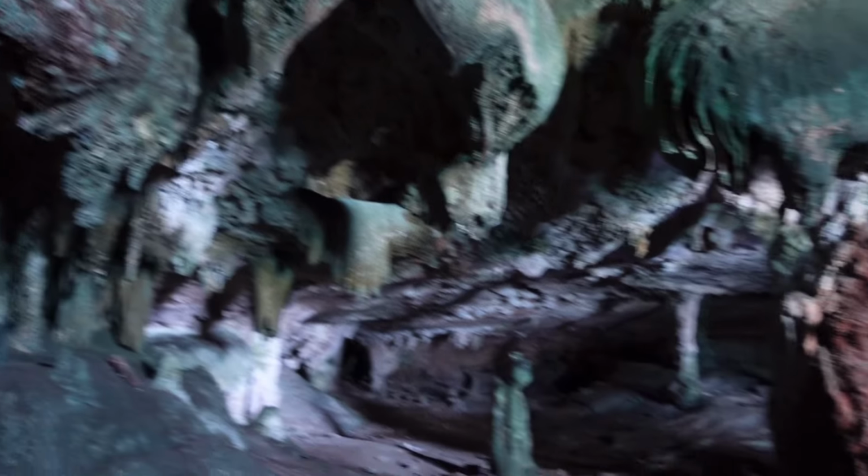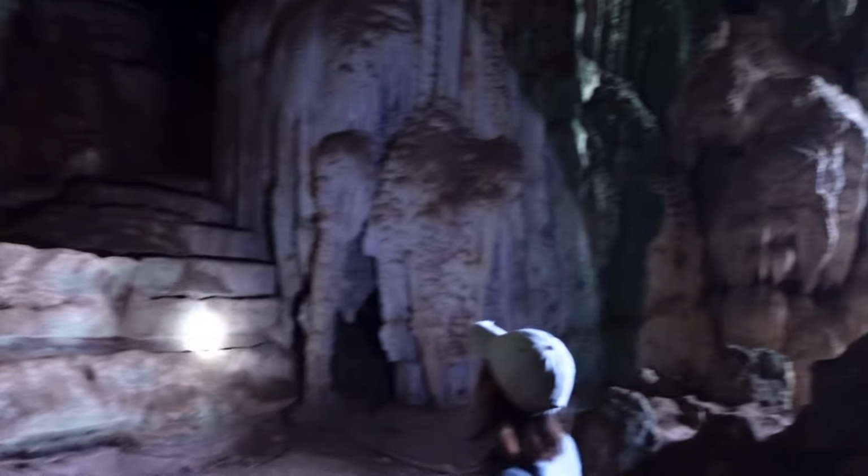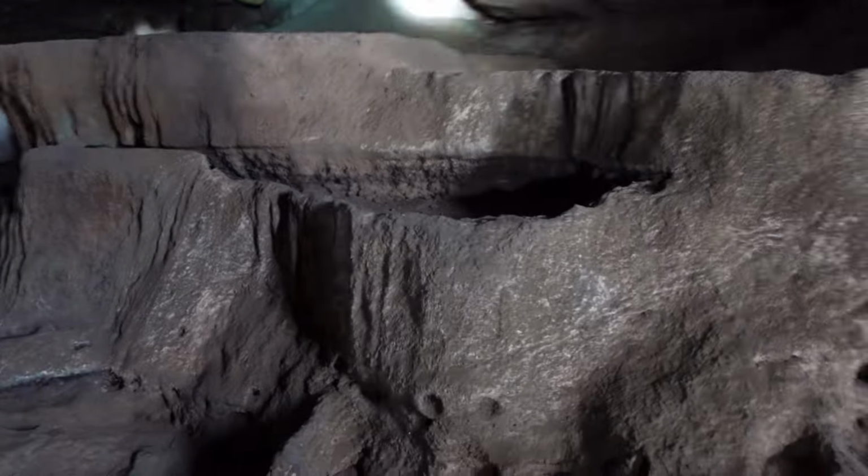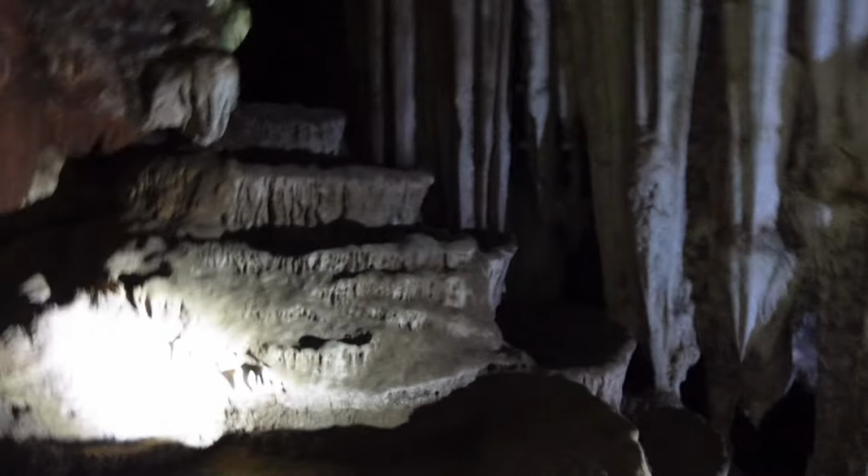Yeah, very wild shape. You can go up there too, but I'm not. If you like adventure, you can go. Yeah, it's like stairs. You can go, I give you the light here. Okay. Are you sure? Yeah. Oh, we can get in. Okay. The stairs. You see, natural stairs.